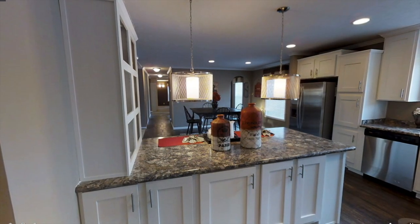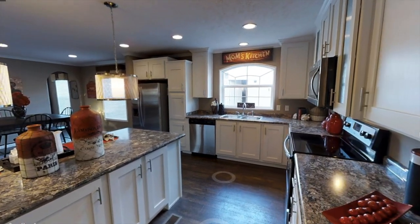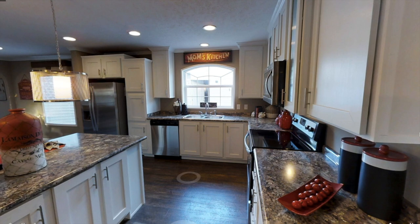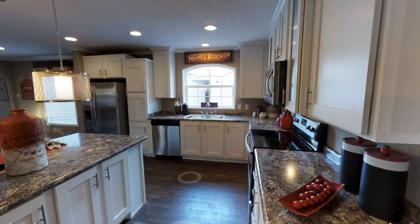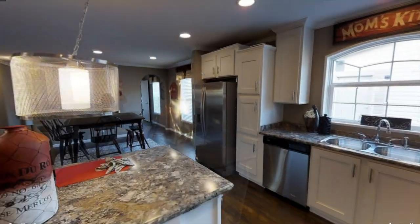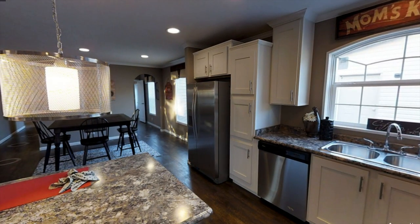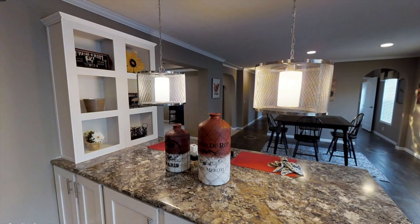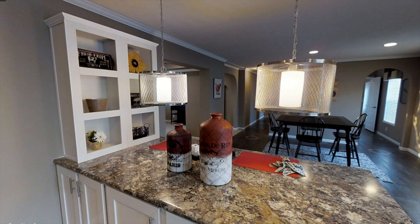All right, heading into the kitchen, as you can see, there's a darker vinyl flooring. I really like that dark color. I also like the layout of this kitchen. They have kind of an L-shaped counter over here, and then to the left is that kitchen island that has plenty of cabinet space underneath, as well as shelving and just a little spot to sit down and eat.